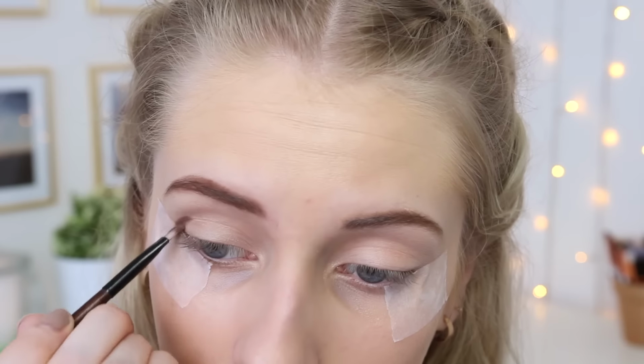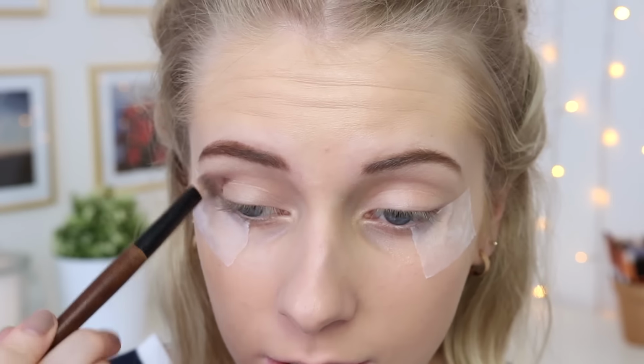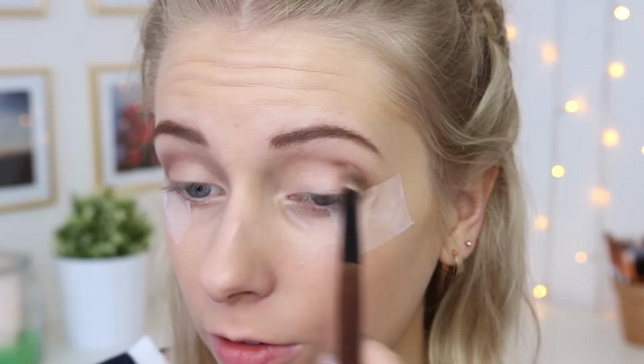Masking tape is not included in the price. First of all, I'm going to put this darker shade through my crease. Hey, that's alright. I was expecting not a lot to come out, but it's actually quite pigmented, easy to blend as well. Oh my goodness, I'm quite impressed at this. This eyeshadow was also £1.99, so for the two colours, basically £1 per colour.